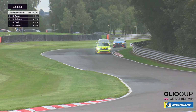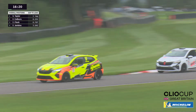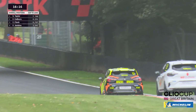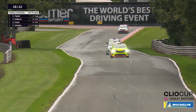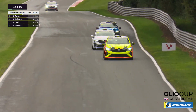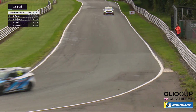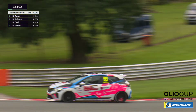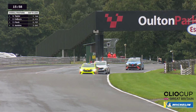Yeah, he does indeed. Nicky Taylor, the Dayglow yellow and orange machine, still trying to run away from the predominantly white with Dayglow orange flashes of Ben Colburn. Dara Flock, predominantly blue and white, still giving chase on the brakes in towards Lodge Corner. This is where we see the 2 Westbourne Motorsport cars close in of Ben Colburn and Dara Flock. Ben Jenkins working his way through Lodge Corner now and still giving chase for the rest of that top 3.